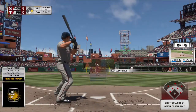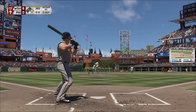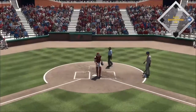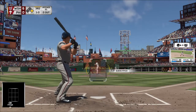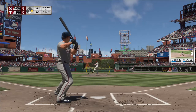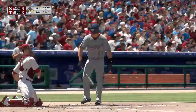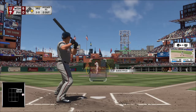Striding in once again, J.T. Realmuto. He drew a walk his first time up. In the dirt here, and no advance. It's ball one. And a fastball that's about off the radar screen there. It's 2-0. Well, they walked him the first at-bat, and clearly he's already got 2 balls now.